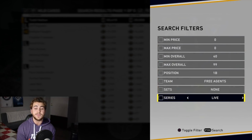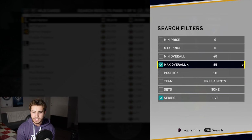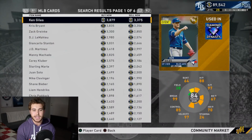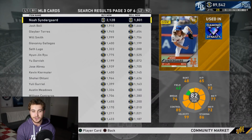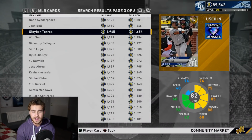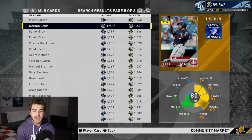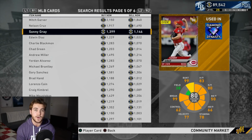Some people will claim that it has been destroyed or ruined by flipping gold cards, but that is not true by any stretch of the imagination. There are still great gaps that you can find here. For example, a 300 stub gap right there on Gleyber Torres. And the biggest thing that you really have to take away from flipping cards is the pure volume.